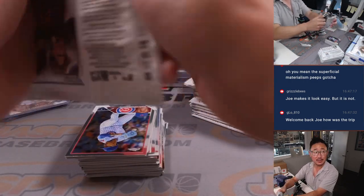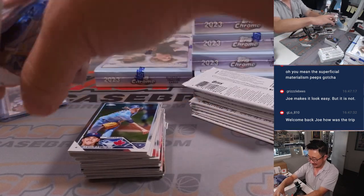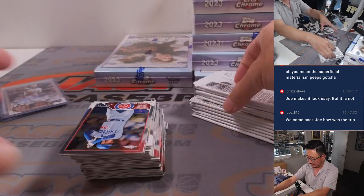That's right, Grizzlebees. We make running this business look easy here. But it's really not. A lot of people to pay, a lot of stuff, a lot of materials to buy.